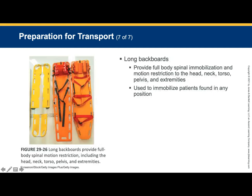Here's your backboard. Here's a scoop stretcher right here. If you notice right here, it breaks loose, and down here it breaks loose. So these two pieces, and these legs right here, can extend out or extend in depending on the height of the patient. So this is your feet down here. Your head goes up here.